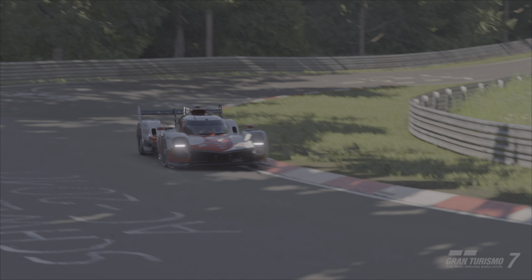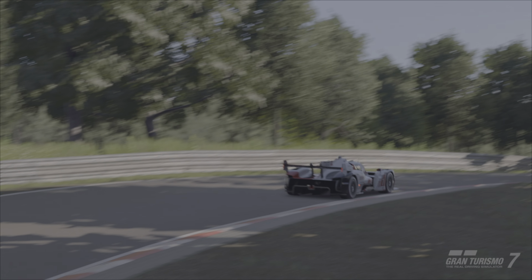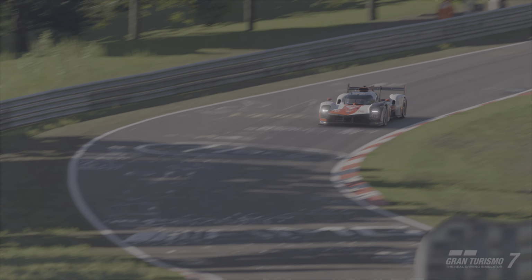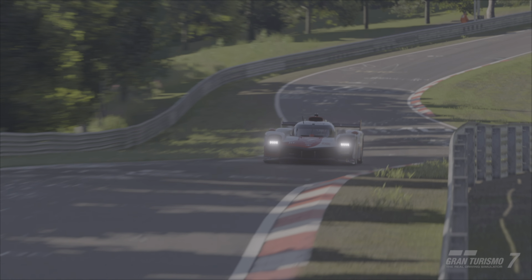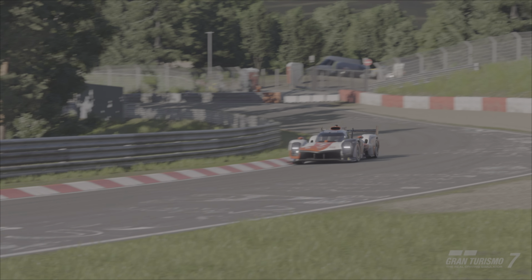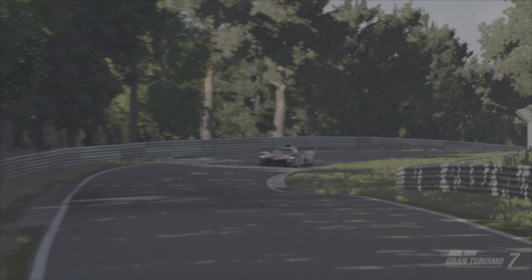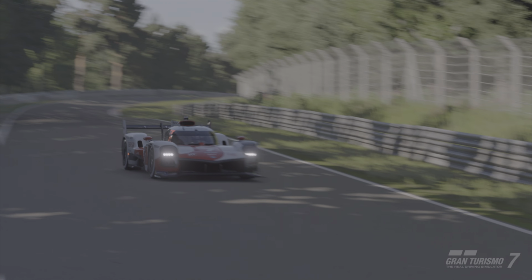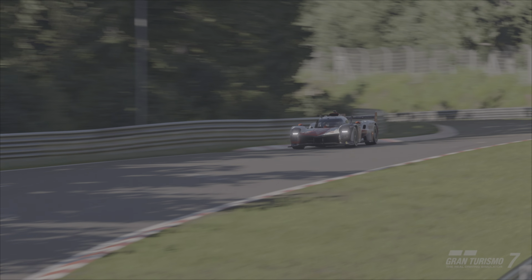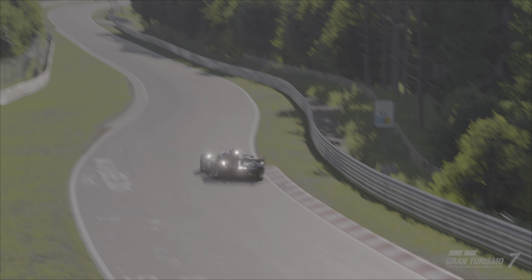Top speed wise, it's still pretty good. It will hit over 200 even in default set without any upgrades, so there's no problems there. It's no slouch on the straights. And like I said, downforce wise, it's awesome. The only thing is, sometimes you can be going that quick that you'll over brake the corners, and there's that risk of running wide.